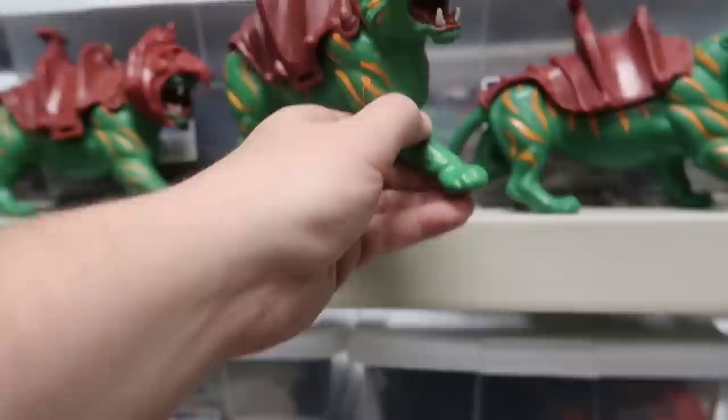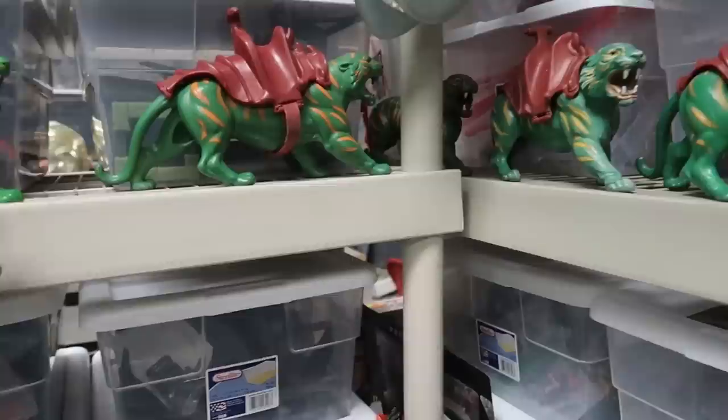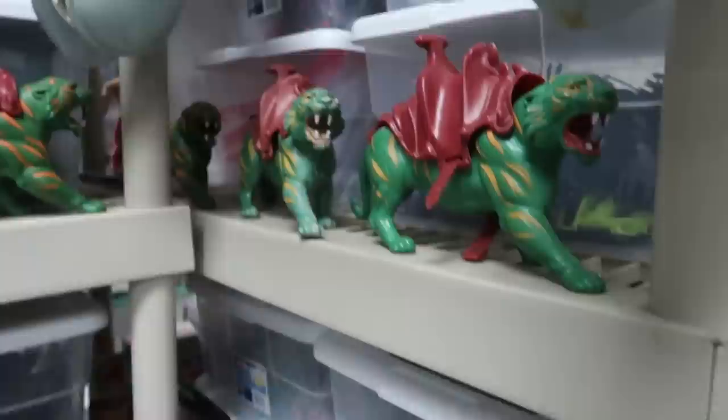Usually that means that they were produced earlier in the line. And later on, they stopped putting the white dots in, like this guy right here. You can see his pupils are just black. There's no white dots. This guy right here is super faded. And I think this is just a sun fade or something, because he's a Taiwan from 84. I checked him a little bit ago. He's definitely one of the later ones. There's no white pupils in the eyes. But man, some of the colors on these are great.